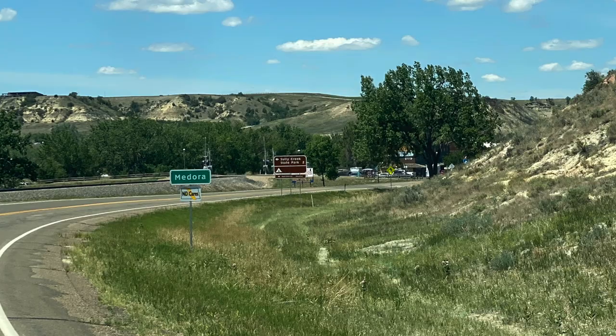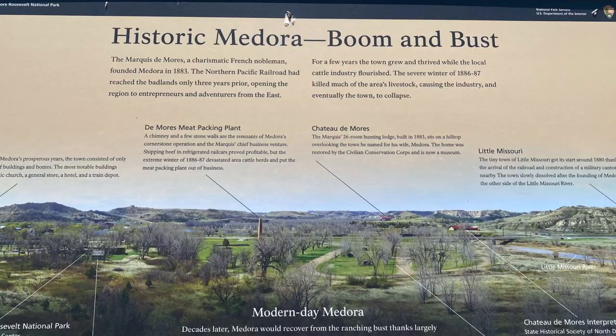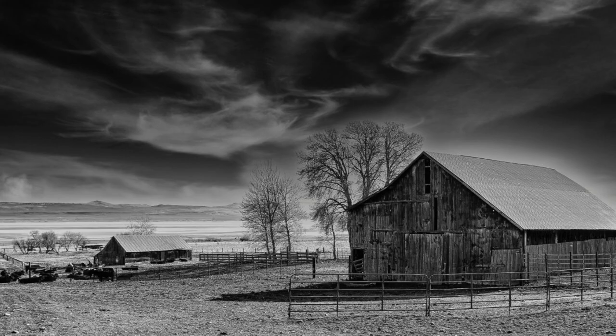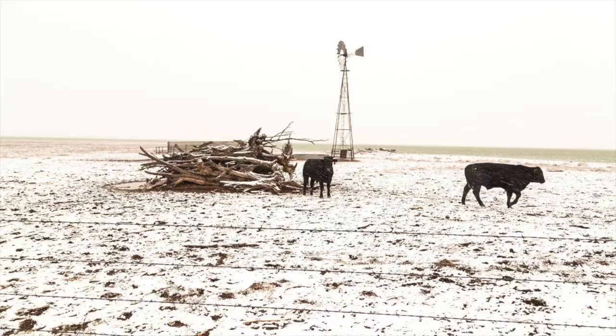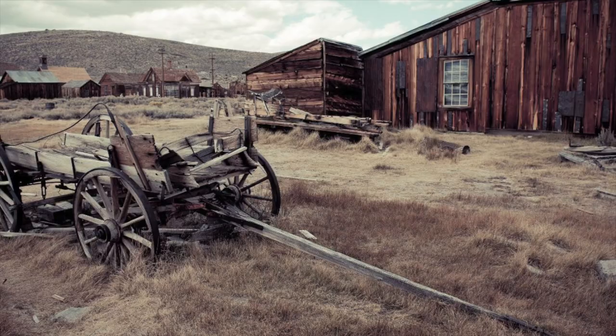Medora is a town that boomed when a rich French guy, the Marquis de Morris, founded the town in 1883. With the railroads already built, the cattle industry boomed and Medora attracted ranchers and entrepreneurs from all over. But the severe winter 3 years later in 1886 killed off all the livestock and the town went bust.